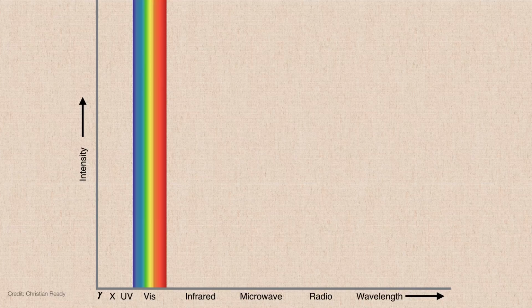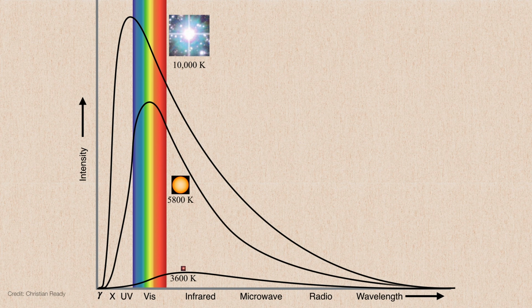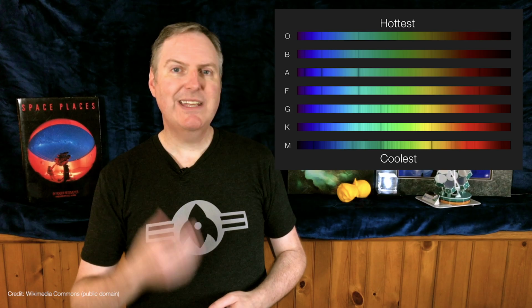Stars have different colors and temperatures, and the two properties are closely related. Cool stars radiate mostly at infrared wavelengths, so they appear reddish in color to our eyes. Meanwhile, hot stars radiate most of their energy in the ultraviolet, so they appear blue. Our Sun is somewhere in between these two extremes and radiates mostly in the middle of the visible part of the spectrum. We can tell a star's temperature by examining its spectrum.